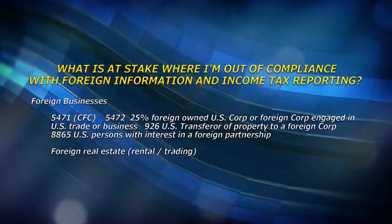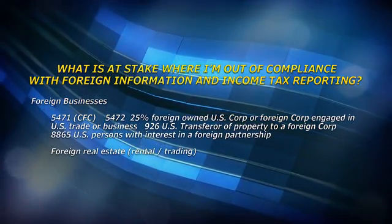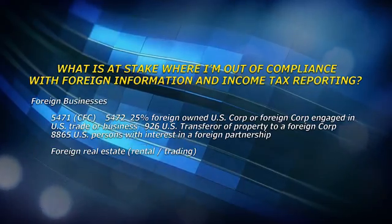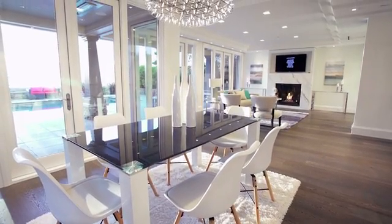Any type of foreign real estate is reportable for U.S. tax purposes. This includes the renting of that real estate, where the rental income has to be picked up, or the buying, selling, and developing of offshore real estate. Anytime there's a realization event, as if it would have happened on U.S. soil, it's very similar to if it happened on foreign soil.